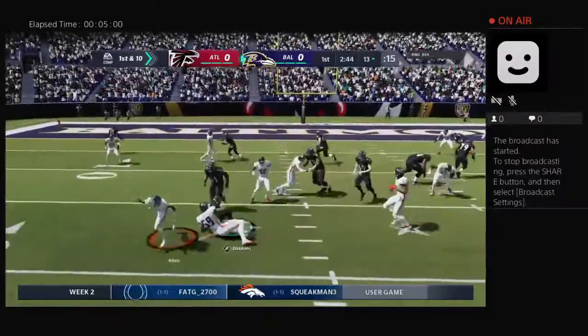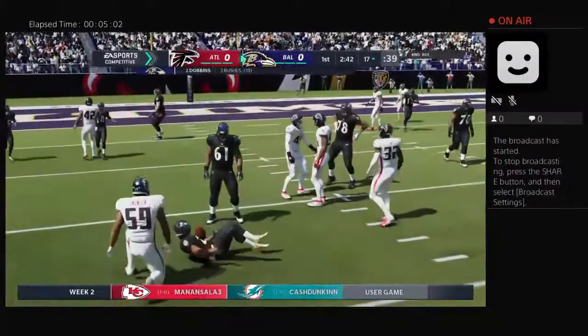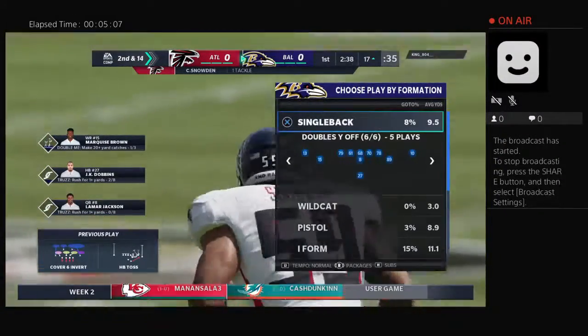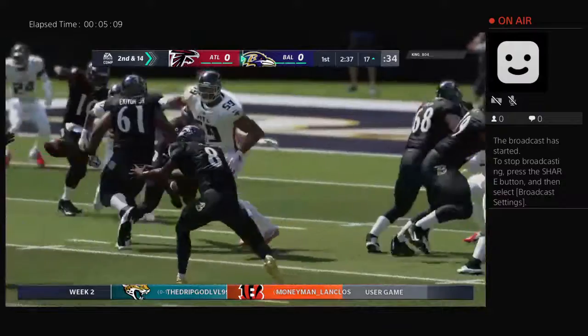They go back to the ground with Dobbins. And this play gets blown up. They'll lose yardage back at the 17. It's a loss of 4 there, bringing up second down.